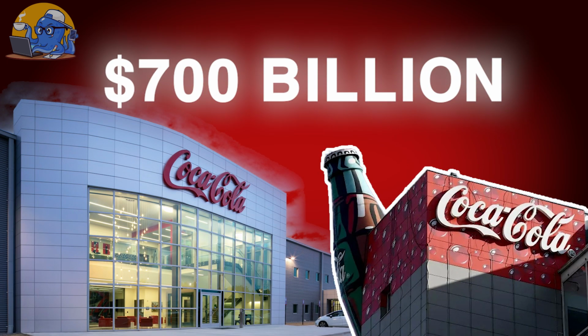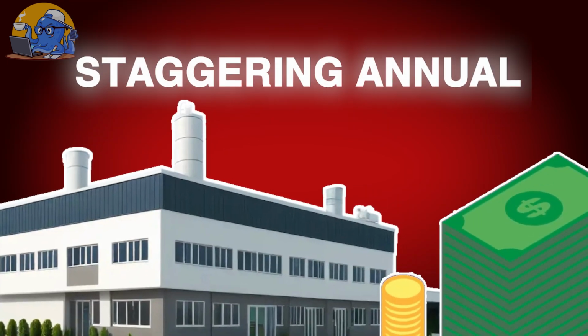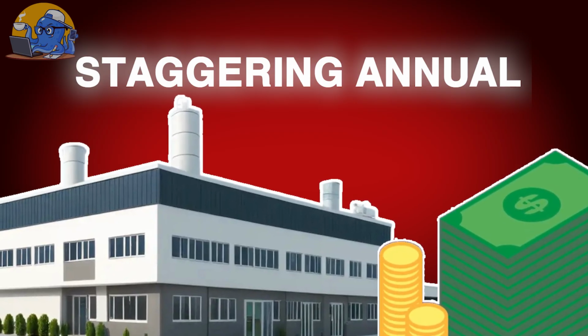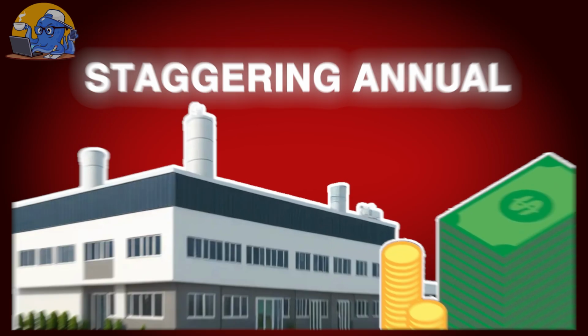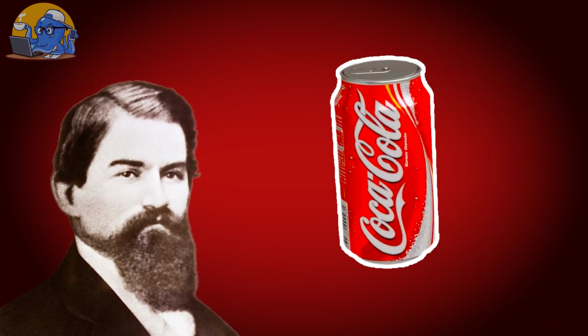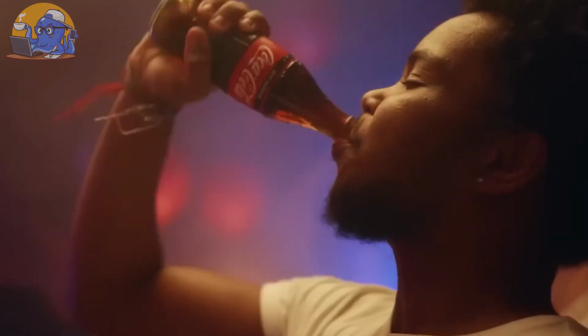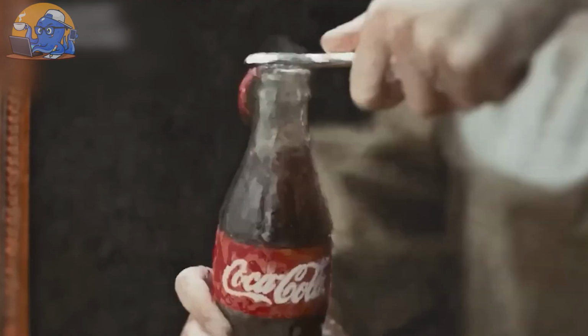$700 billion. That is the staggering annual revenue generated by the global ready-to-drink non-alcoholic beverage sector. At the heart of this empire is Coca-Cola, a brand so iconic it is the world's most recognized name after the word OK. But have you ever wondered how that refreshing fizz is actually born?